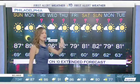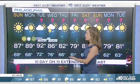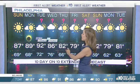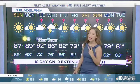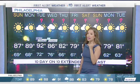But let's go ahead and just focus on tomorrow. Lots of sunshine for your Sunday. Temperatures in the mid to upper 80s, 87 degrees. That's your expected high. Overnight lows are going to also be very comfortable for the next several days. And then, of course, all eyes on Monday for that solar eclipse. But be sure you keep those eyes very safe and get those sunglasses.